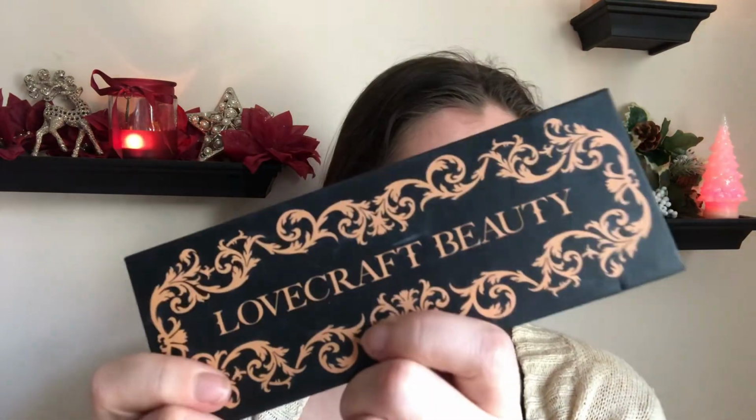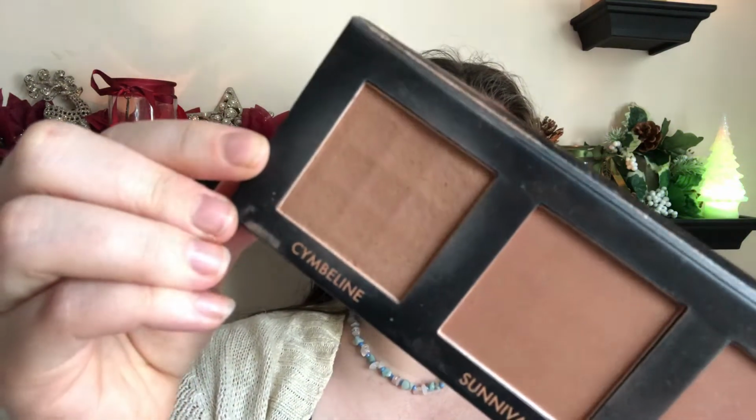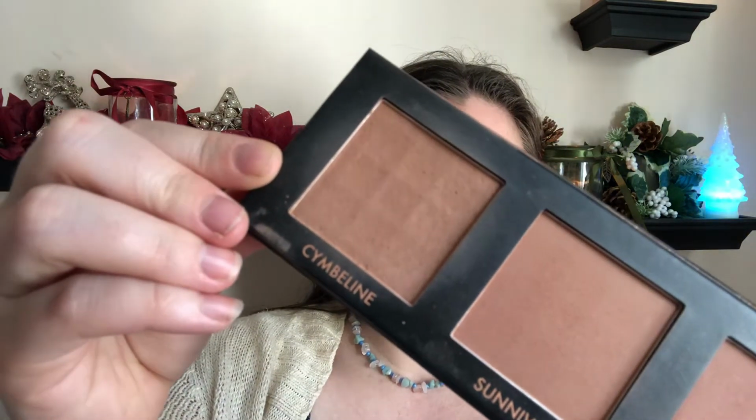So this time I have been using the Lovecraft Beauty. It's like a bronzer palette, and I had pretty much used it just a couple of times before rolling it in, and it was the first shade. And this is what it is looking like this time. So it looks like there's definitely a lot of wear. You can see the shape of the pan underneath the product, but I am not quite there yet.